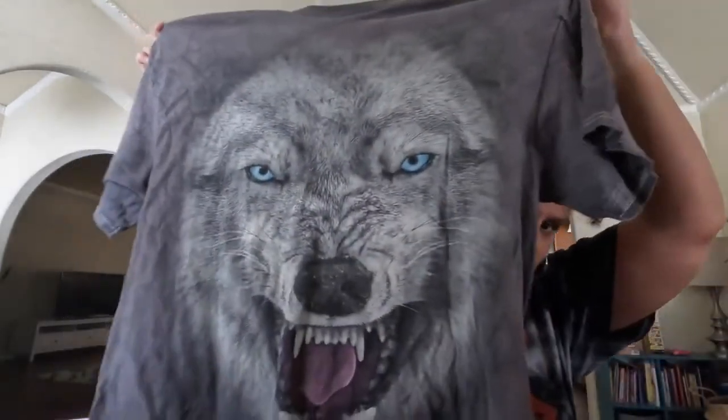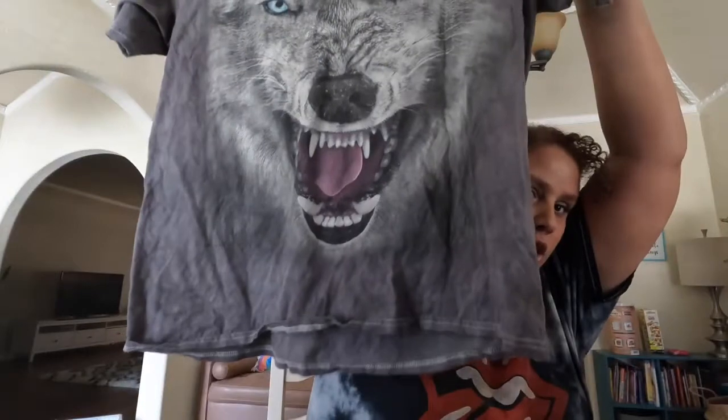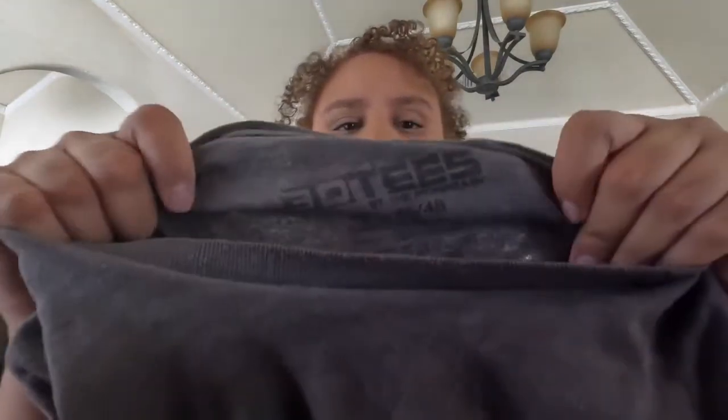This one is just a wolf shirt. But this one is by the brand 3D Tees by the Mountain. And I've heard a lot of people talk about this brand on YouTube, saying that it brings really great money and yada yada yada, but I don't think it brings great money. Maybe there might be other shirts that bring in more money, but I think maybe $20 to $25 maybe on that one. So that's okay, I guess.